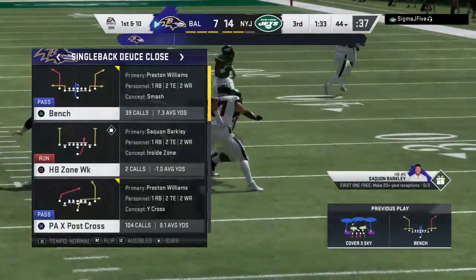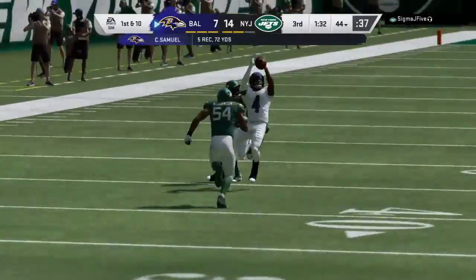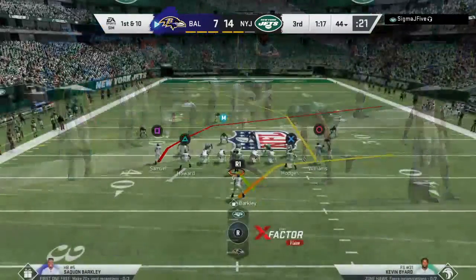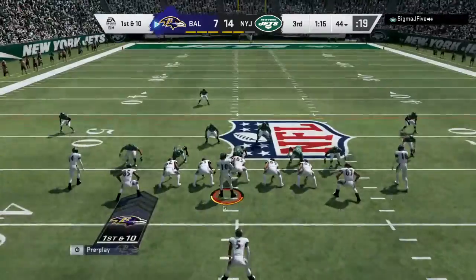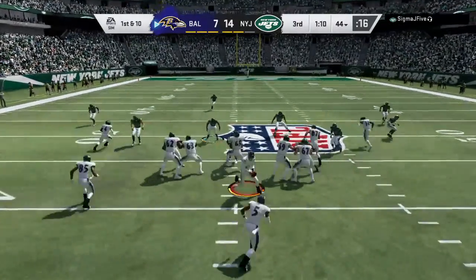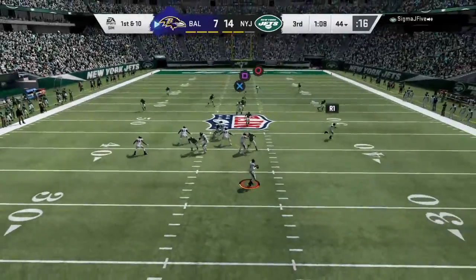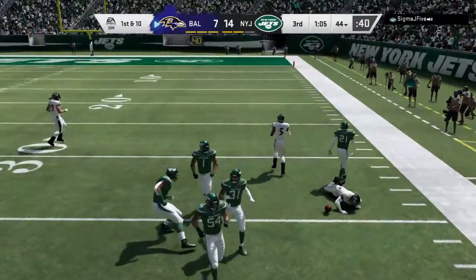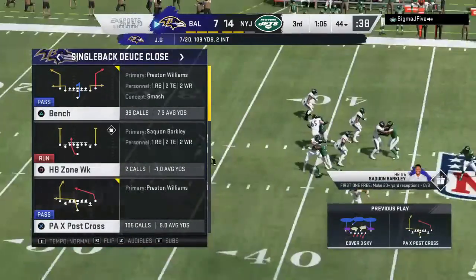And they'll get it up just short of the 45 at the 44. The Ravens get a new set of downs, give them 17 on that pickup. This quarterback now perfect since the second half started, 7 of 7. It's 1st and 10. They'll look to throw. And that's going to be incomplete. Too tough to hold on to that one.